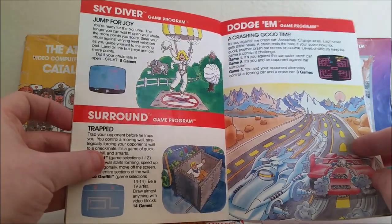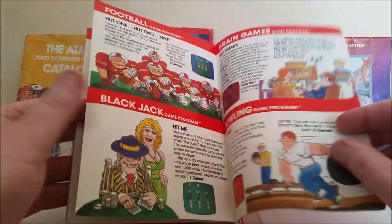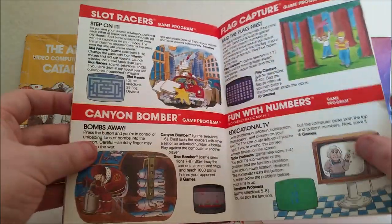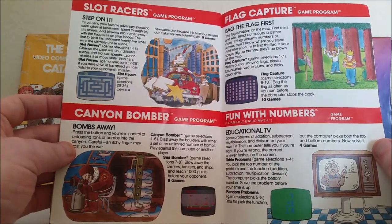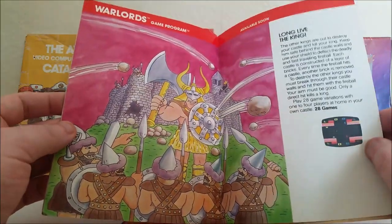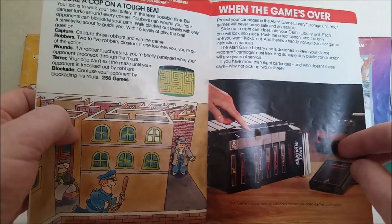Just such great art. Just love it. I mean, look at that dodging one there. That's fantastic. Absolutely fantastic bit of artwork there. Love it. Sort of Video Pinball there as well. Great pinball switcher there for Warlords. Look at that. Superb stuff. Long live the king. Well, I like the Maze Craze. That's some nice creativity there to do that one. I like Maze Craze. It's a good little game actually.